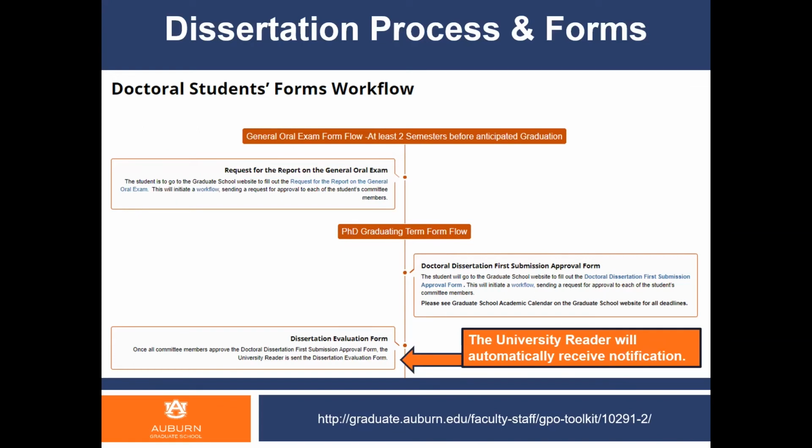Each committee member will receive an electronic approval request at the first submission. If your committee has changed, you must first update this on the CTEC form so the correct committee members receive this request. Once all committee members have approved the dissertation first submission, the university reader is sent the dissertation evaluation form by the graduate school.